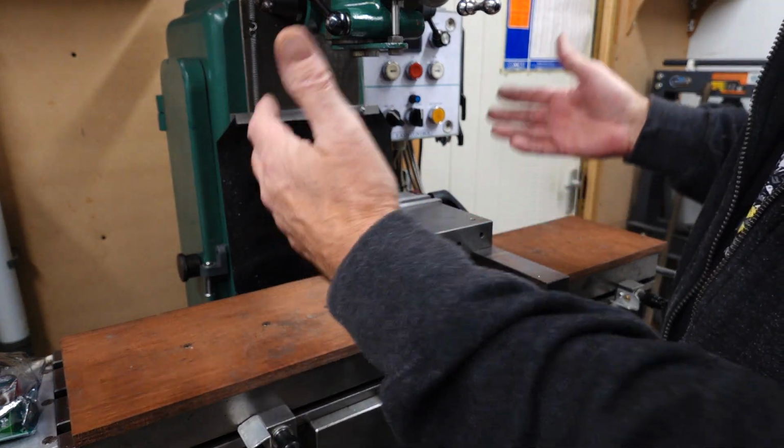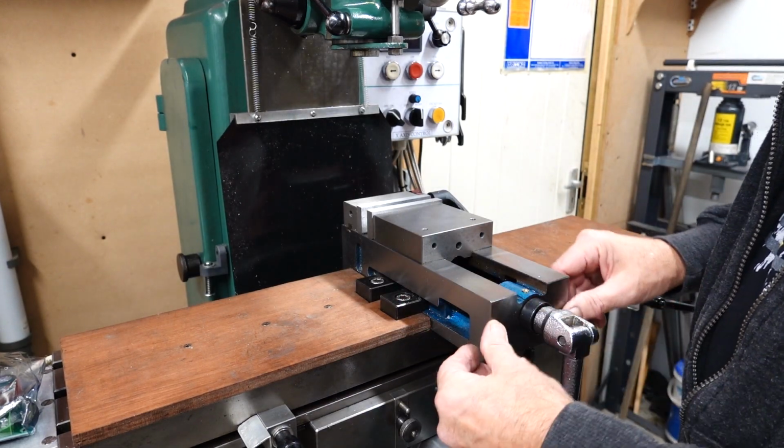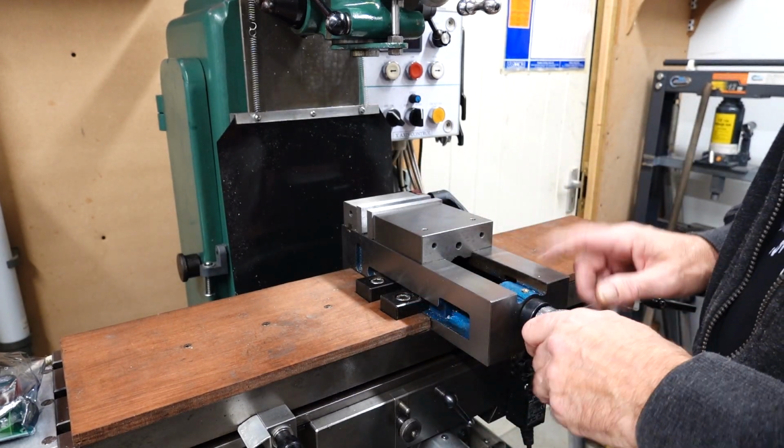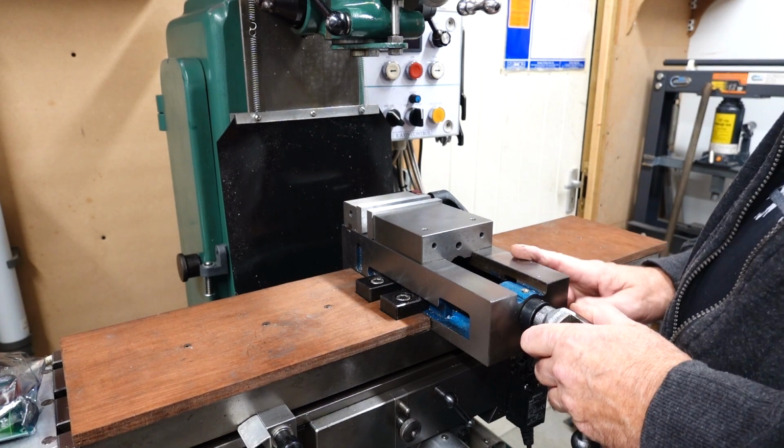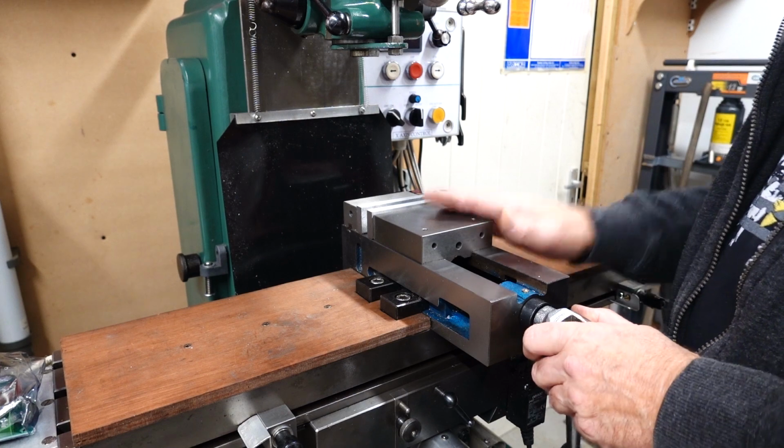When I first bought it, I completely gutted it, fettled it all up, got all the burrs and things off and put it on the table and got it all working. And it's been great. It really is a good little vise. I say little, it's not little, is it? But a vise really is a must.